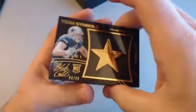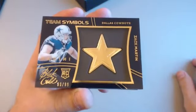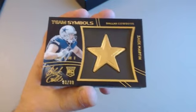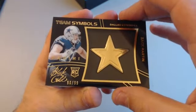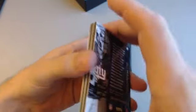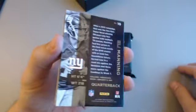We got something you rarely ever see in this set. We have a redemption. Never do I see redemptions. We've never seen a redemption in Black Gold. 90 of 99, Zach Martin for the Cowboys, team symbol. We've never had a redemption, so this will be good. Who had the Cowboys? Nice star.